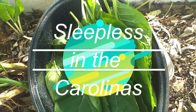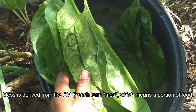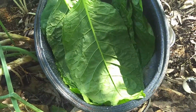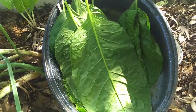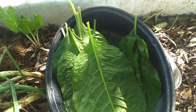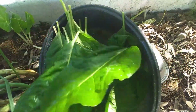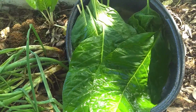What you're looking at here is a mess, a very small mess, of poke salad greens. For those of you who guessed that mystery plant in my garden was poke salad, you were absolutely correct. I do apologize for not getting back and making a video sooner. It's just been, you know, with the shutdown and all, a little bit different.